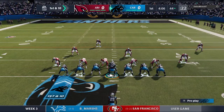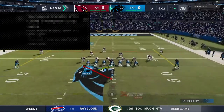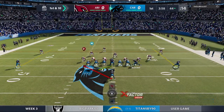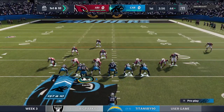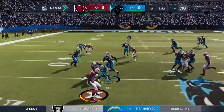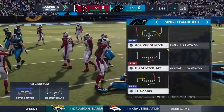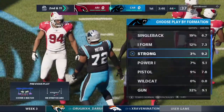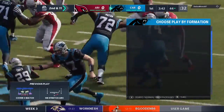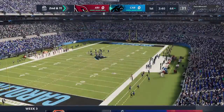Alert. Check 50. Check a hot read. Motion. They'll run for the first time with Tariq Cohen. And he got blown up. Losing yardage on the play back at the 44. Officially, it's a 1-yard loss. That's going to bring up second and 11 at the 44-yard line.